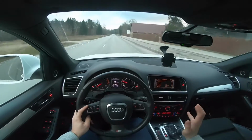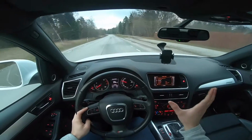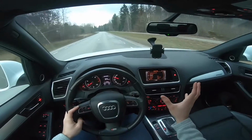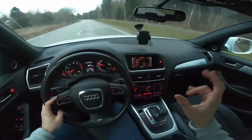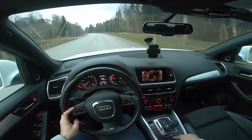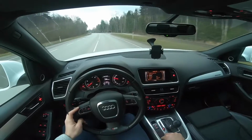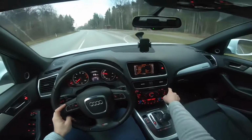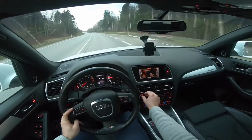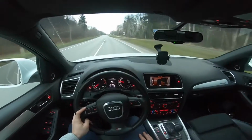A simple way to distinguish this screen from the higher, better screen. I think it was even higher resolution. If you have media buttons down here, menu, navigation, etc., and the volume control is down here, you have navigation. If you don't, the system is up here, and you have a volume knob here and all the controls here.